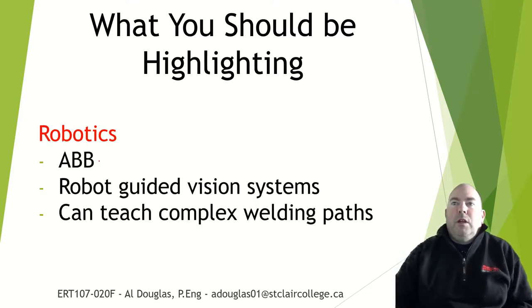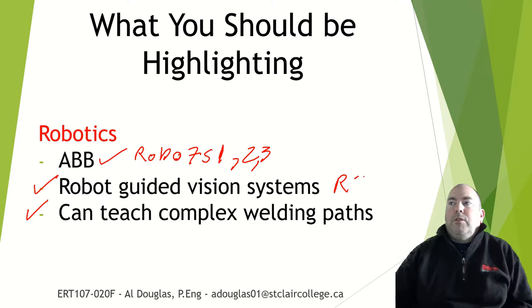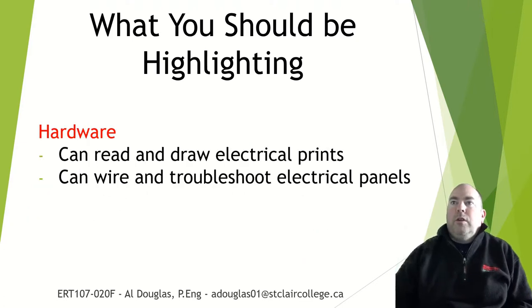For robotics, you know ABB, you know robot guided vision systems. You can teach complex weld paths. We do this. This is our robots 1, 2, 3. This is robots 3. Vision course. Hardware. Courses 107 and 305.